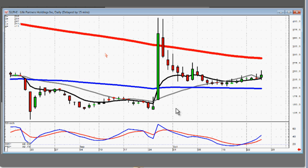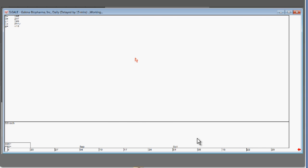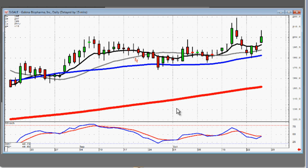LPHI. This one is, as you can see, a slow fry pan bottom. If you buy it, just use a close below the T-line as your stop. Well, let's see. All right, trying to stop the scrolling. Gale, another one's got kind of a little flutter kicker type setup here. You can be buying this one, just use the T-line again as your stop.